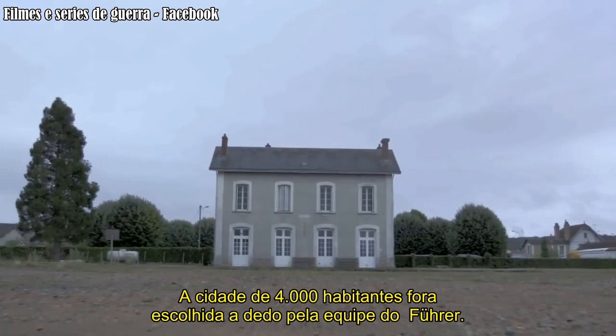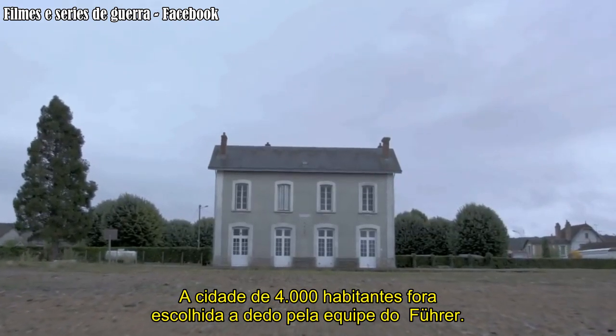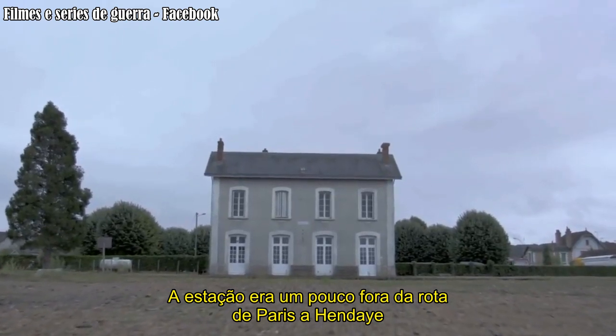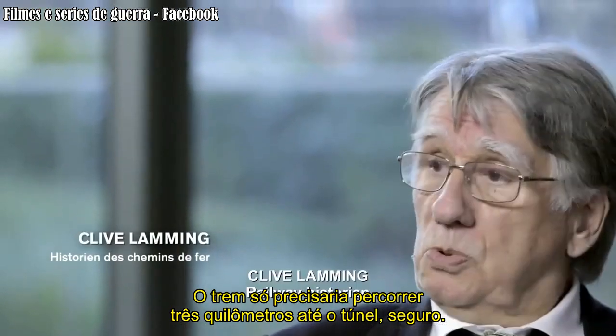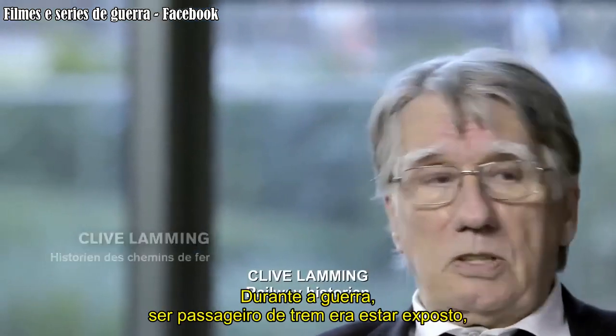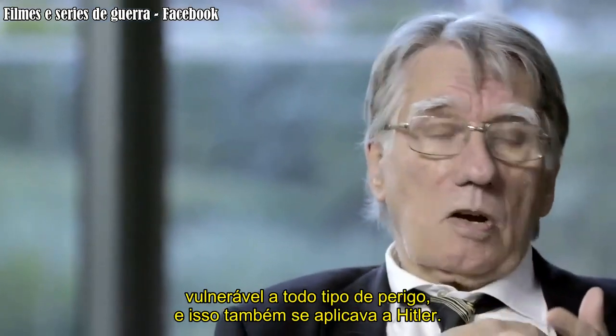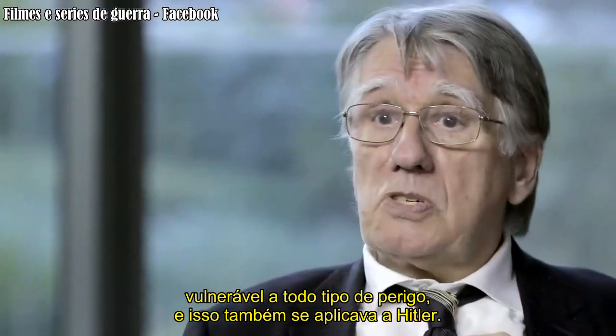The town of 4,000 inhabitants had been carefully chosen by the Führer's staff. The station was on a line some way off the main Paris-Hendaye line, and it was also close to a tunnel. The train would only have 3 kilometers to go to reach the safety of the tunnel. When you were on a passenger train during the war, even Hitler, it was like being on the open road and exposed to all kinds of danger.